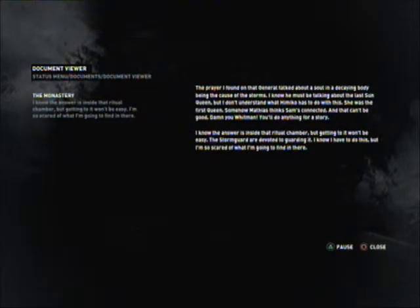The prayer I found on that general talked about a soul in a decaying body being the cause of the storms. I know he must be talking about the last Sun Queen, but I don't understand what Himiko has to do with this. She was the first queen. Somehow Matthias thinks Sam's connected, and that can't be good. Damn you, Whitman, you'll do anything for a story. I know the answer is inside that ritual chamber, but getting to it won't be easy. The Storm Guard are devoted to guarding it. I know I have to do this, but I'm so scared of what I'm going to find in there.